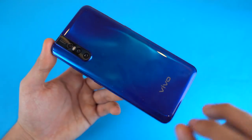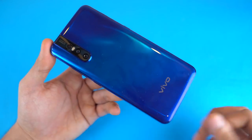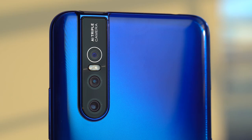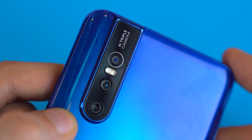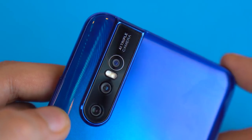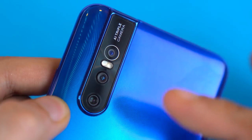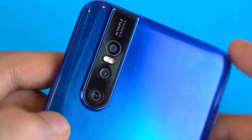So it's rocking a gloss look, but it's actually a plastic body, so it's a hard plastic that actually reflects a lot in light, and it has one of the most unique triple camera setup designs I have ever seen. So the main camera sensor here is a 48 megapixel sensor with f1.8 aperture. You get an 8 megapixel ultra wide angle lens, and then finally a 5 megapixel depth sensor.